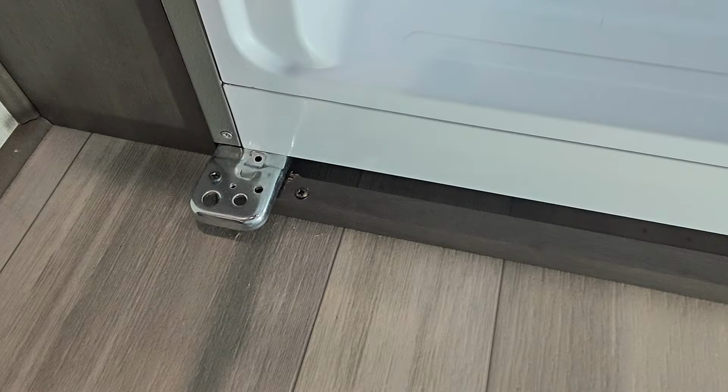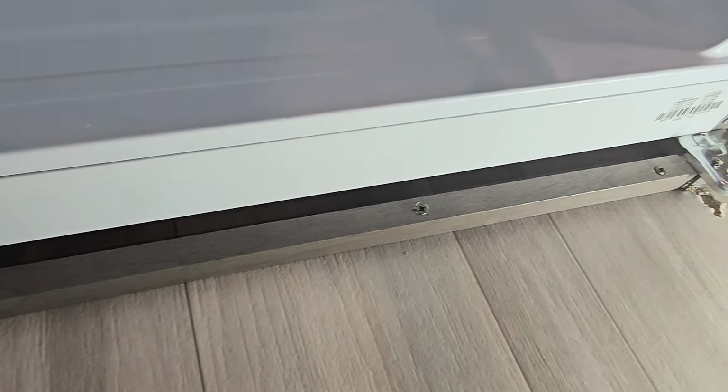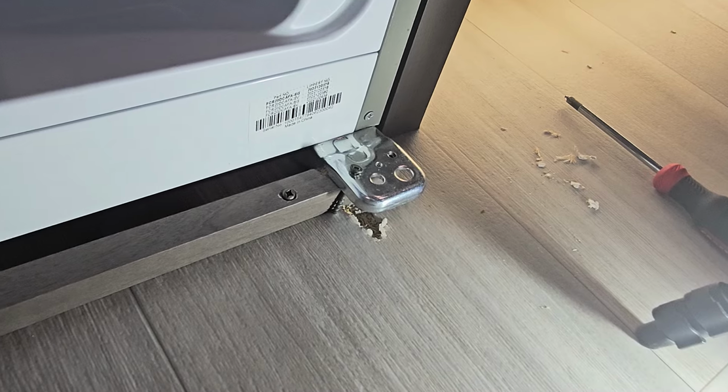The thing that might be a little hard to see is those feet actually rest up against that piece of wood that goes all the way across. So I've got 4 screws holding that piece of wood in place, and then the refrigerator can't come any more forward because those feet are resting on that strip of wood.